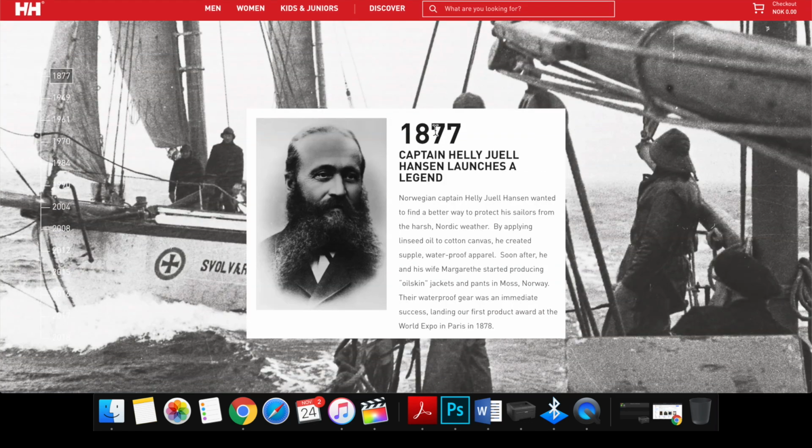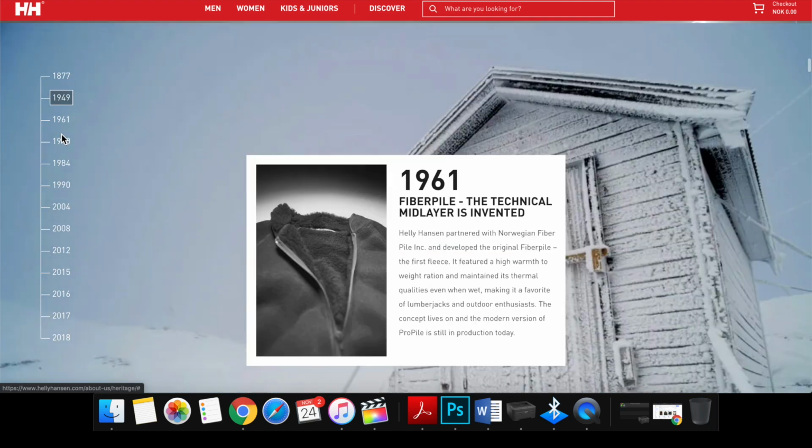In 1877, Helly Juell Hansen launched a legend. This guy's from Norway. He's Norwegian. He was lining cotton canvas with linseed oil and produced this waterproof yet comfortable oilskin, is what they called it, jackets and pants. Took off selling those clothes. It was mostly designed for sailing, to be waterproof and kind of protect you from the elements and still be comfortable to wear. Goes through the 40s, 60s, 70s.